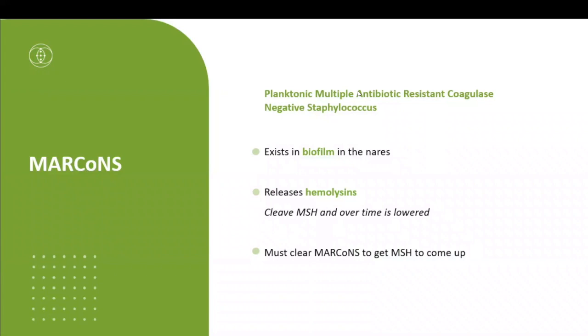But MARCoNS releases hemolysins. And the hemolysins will cleave your MSH, and over time the MSH will come down. So if someone has a low MSH, they have other labs that are off, and you don't actually test and treat the MARCoNS, you won't get them better. I've had patients who just starting treating this, they notice significant improvement in their symptoms by just treating their MARCoNS. And then yes, you must get the MARCoNS cleared to get the MSH to come up.